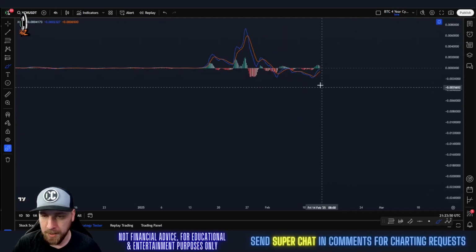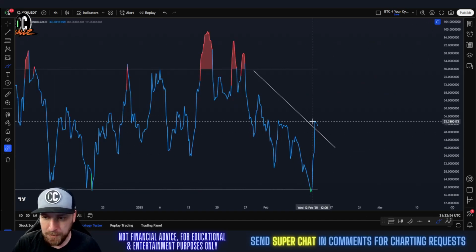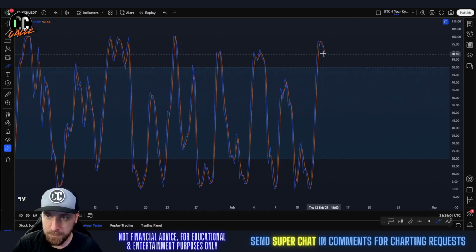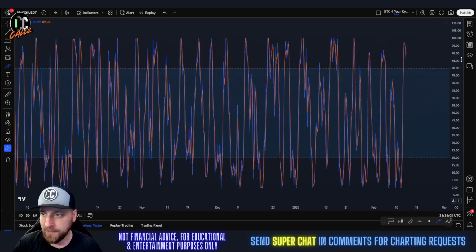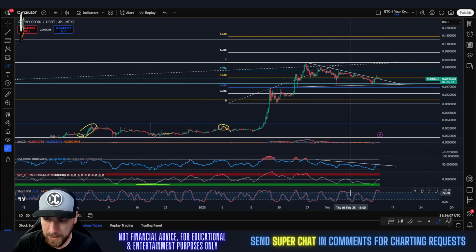But short-term time frame, we are a little hot on the indicators. That's the one concerning part right here. The MACD is losing its bullish momentum. The RSI, even though we broke out, it's starting to tail back down. We're not that high on the WTX, but we are blue below orange here on the 4 hour, guys. So that's the only thing that I see here on the short-term time frame.